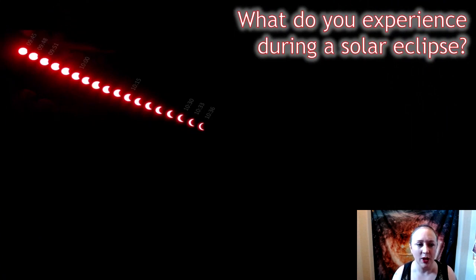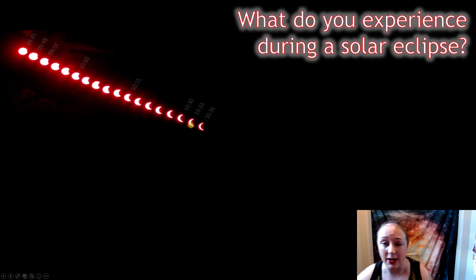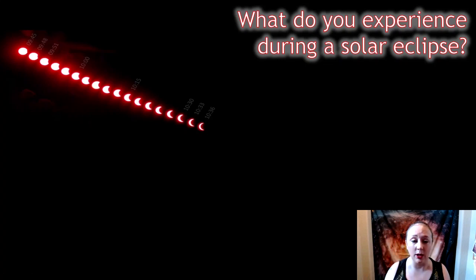that are coming to us. So you start with the moon moving in front of the sun, and as it moves in front of the sun, you get a partial eclipse. You start with a tiny bite out, and as the moon moves further and further in front, you see less and less of the sun. During this time, you need to wear special safety glasses. I have some here. And it's not safe to look at the sun until it's completely eclipsed.